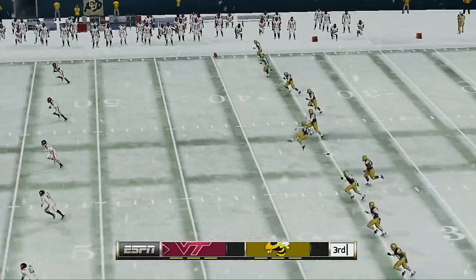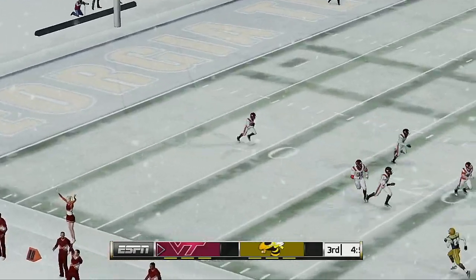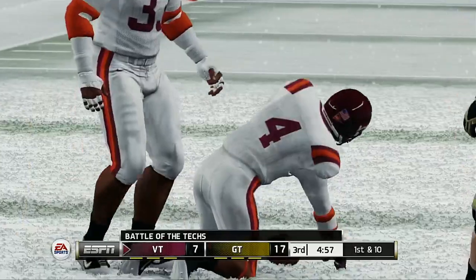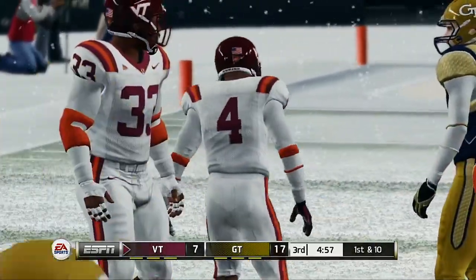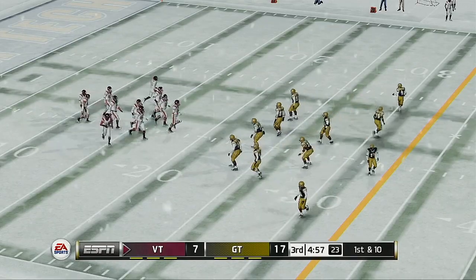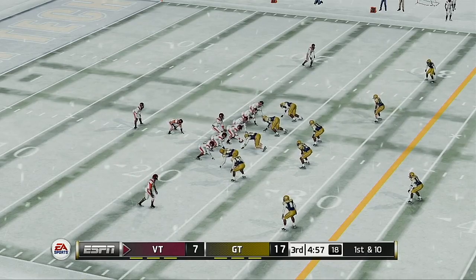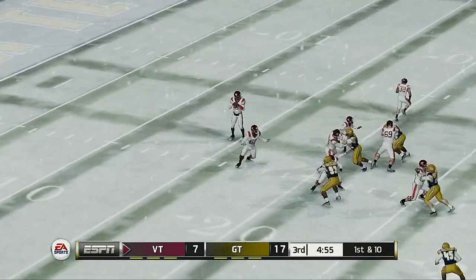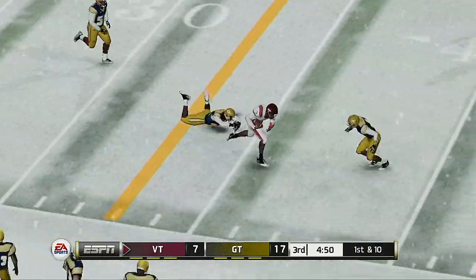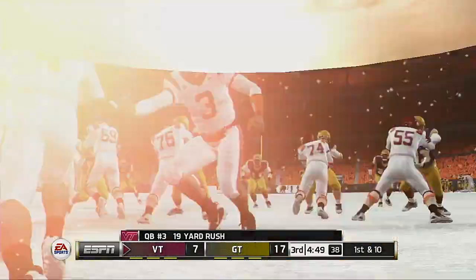Second half action just about ready to start here. He really got a hold of that kick. He's to the 20. Makes it to the 22-yard line. There's got to be some sense of urgency to this offense right now. They don't have the luxury of wasting drives if they want to get back in the game. Setting up the play action. Tries to get around the corner. He's taken off. He's knocked out of bounds at the 42-yard line.